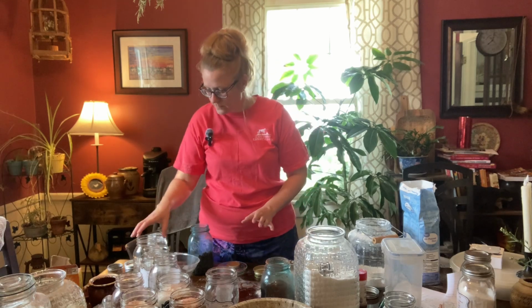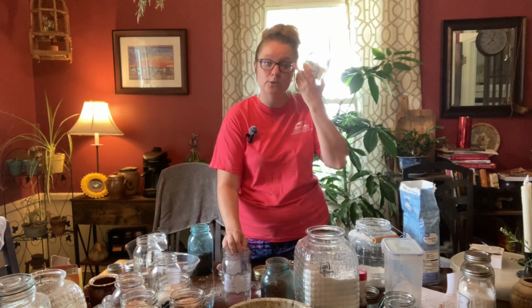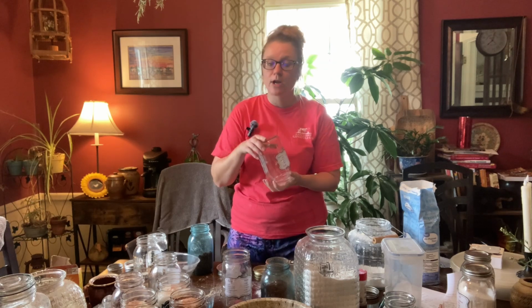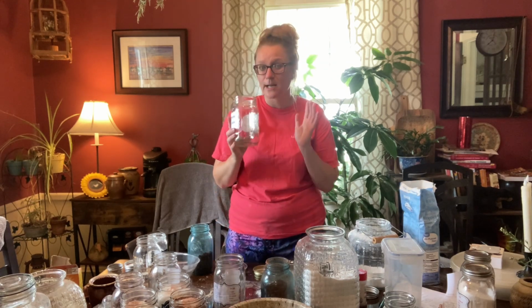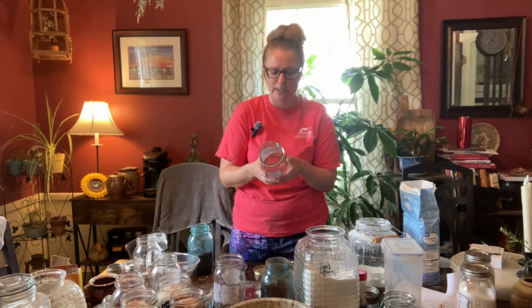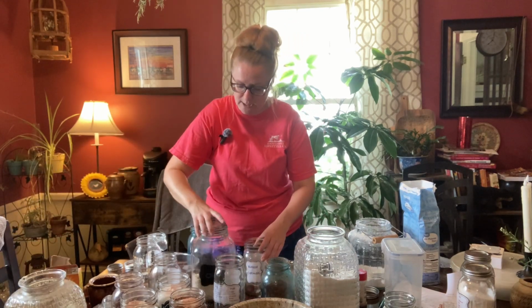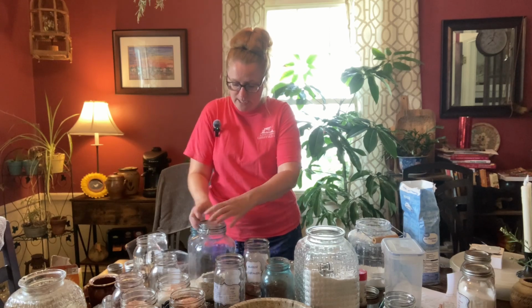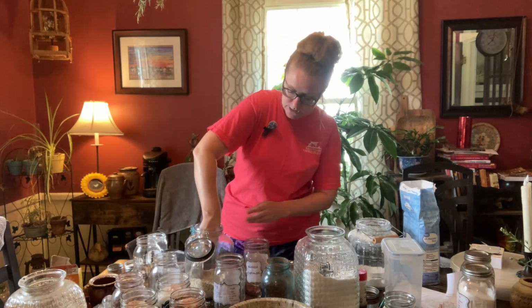Okay. Next, let's talk about our baked oatmeal. So I love to have baked oatmeal on the shelves. Again, just drop it, and then you can add whatever fruit you want to add to this. So again, it makes just a quick breakfast very, very easy. So to this, I'm going to need to fill up my oat container. We're going to add 3 cups of oats for each container.